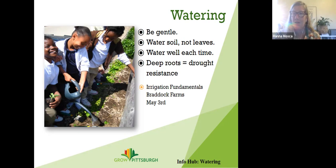Watering well, less often, is better than watering short amounts of time, lots of times. One deep watering is much better because the plant then puts roots further down into the ground and creates better drought resistance throughout the season. If you're just watering and the water stays shallow, those roots are just going to stay right at the surface, always trying to find water there. Whereas there's groundwater and better drought resistance lower.